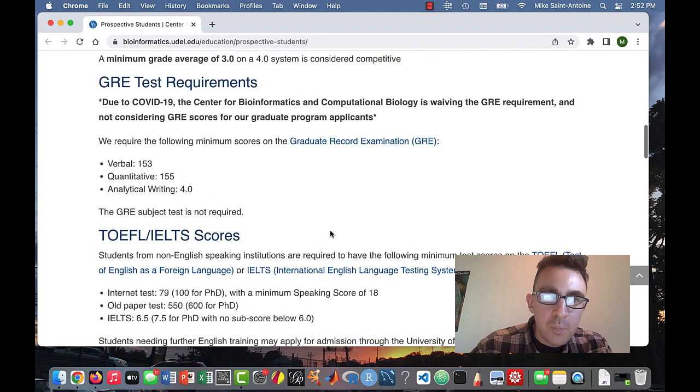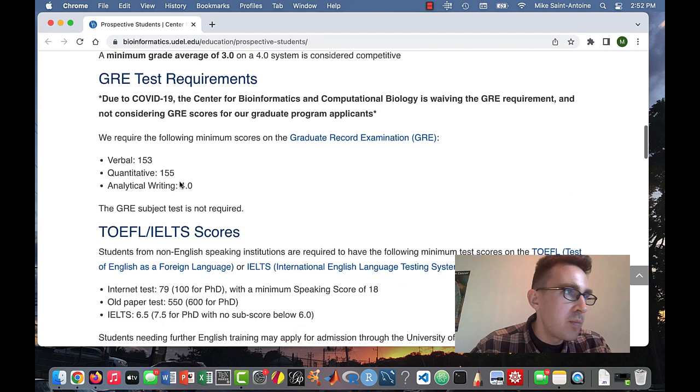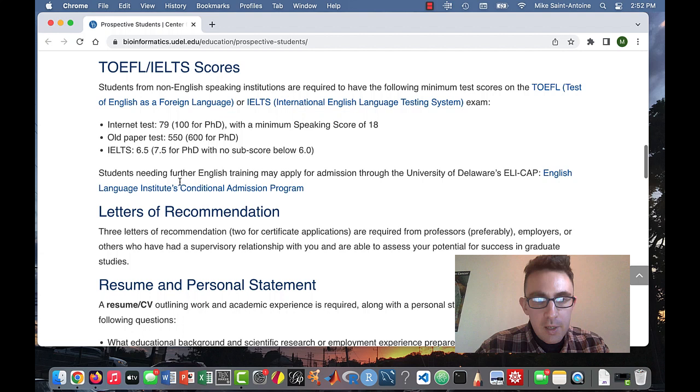So all of these things so far have been not the most important thing. This, I think, is possibly the most important thing: the letters of recommendation.